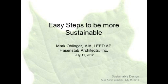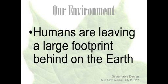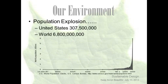This presentation is titled Easy Steps to Being More Sustainable, and it really isn't that hard to be sustainable, whether we're building new or if we are just renovating or living day to day in our lives. Some folks will say that this doesn't mean a whole lot, but the reality is that humans are putting a big footprint on the earth. Really, you don't have to look too hard.